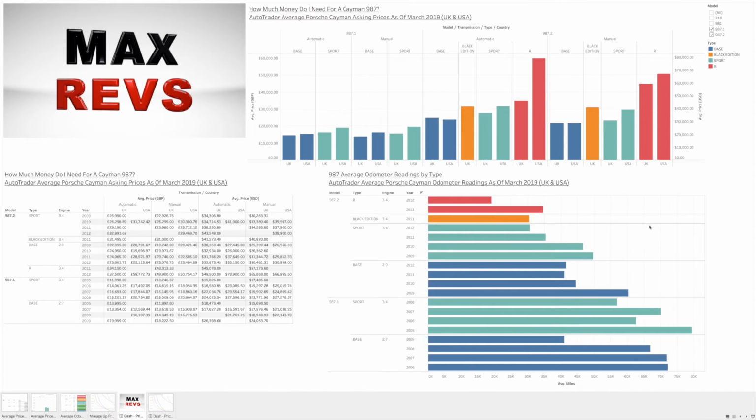Now, to be expected, the older cars going back to 2006, they're going to have the higher odometer readings. In fact, we've got the 2005, that's the oldest year this data goes back to for these cars. As you can see, you'll basically get more mileage on them as the years go on.